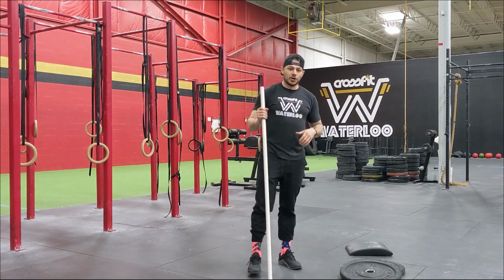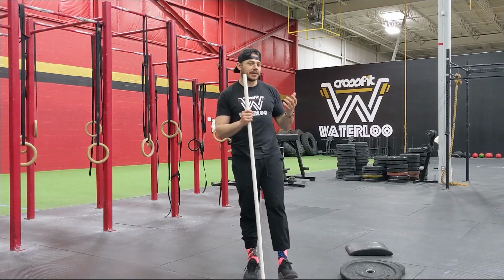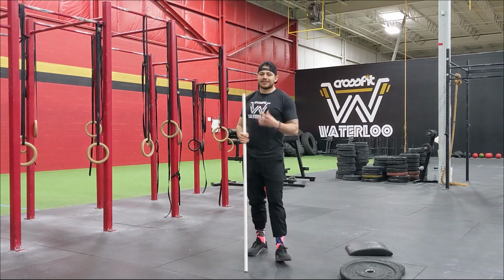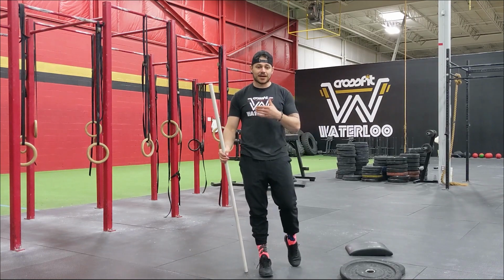Once you guys are done 10 of those, in each one you can bring the hands a little bit closer and closer until you find that sticky point. We're gonna go for a Tabata. So a Tabata is 20 seconds of work, 10 seconds of rest.